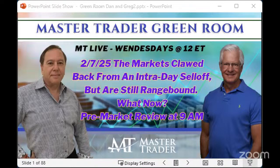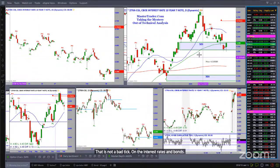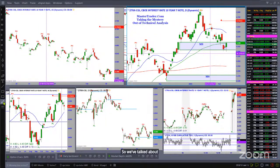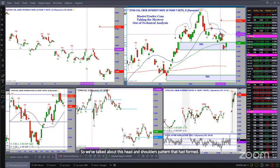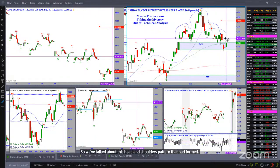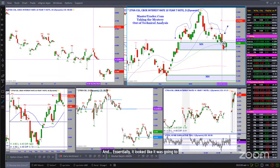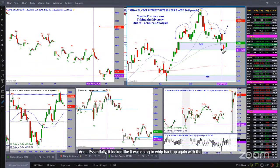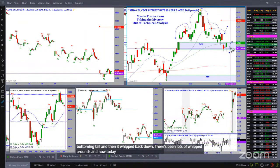All right, that is not a bad tick on the interest rates and bonds. So we've talked about this head and shoulders pattern that had formed. Essentially it looked like it was going to whip back up again with the bottoming tail, and then it whipped back down. There's been lots of whip arounds, and now today we have another whip around.